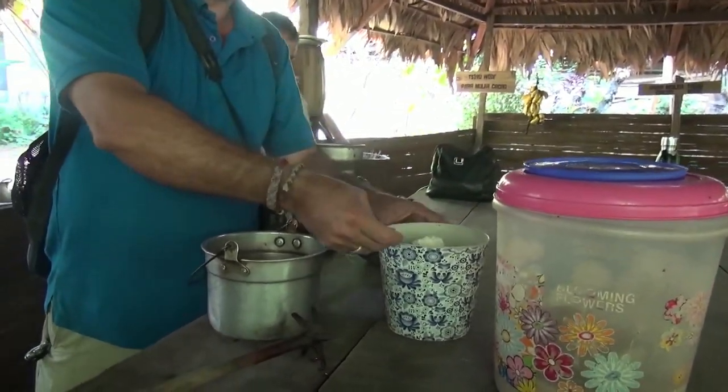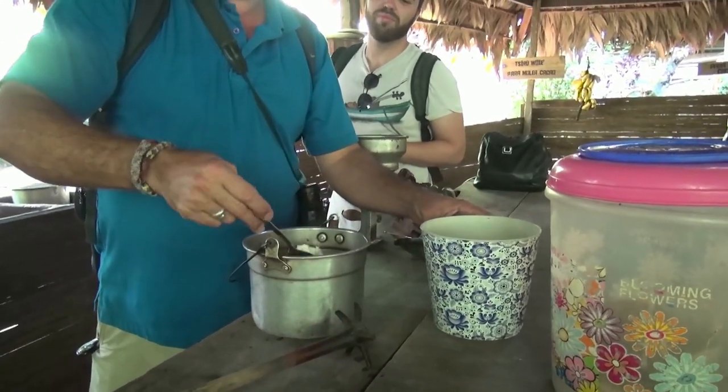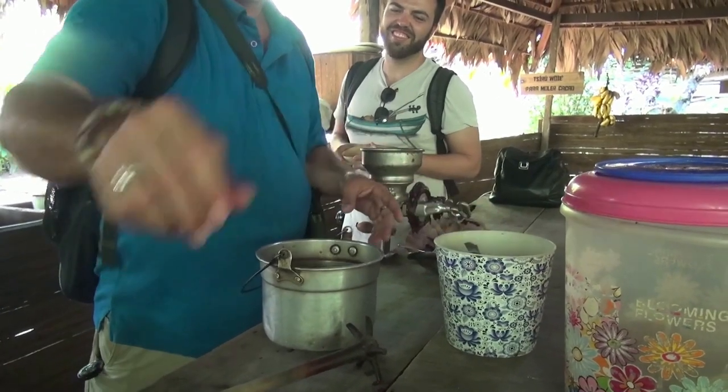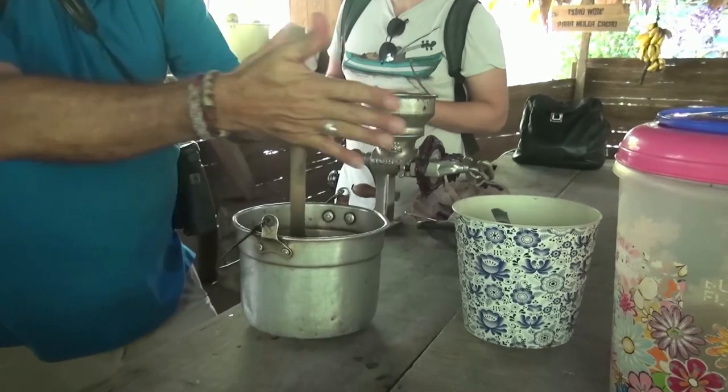It is hot. You can start to see the slow progression from the purest chocolate to what we sell in the supermarket. And now this is becoming worse and worse for our health.